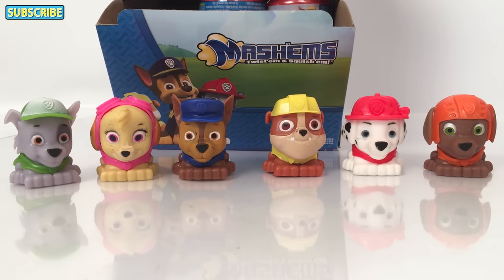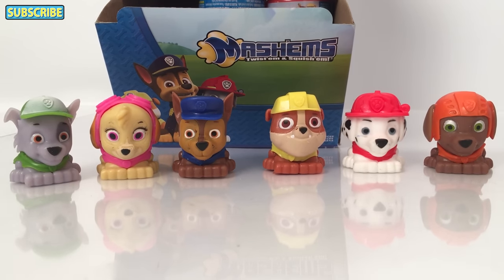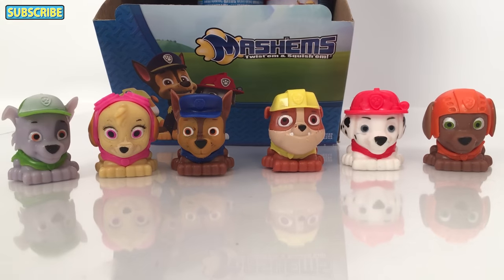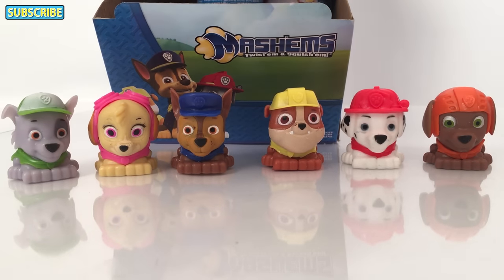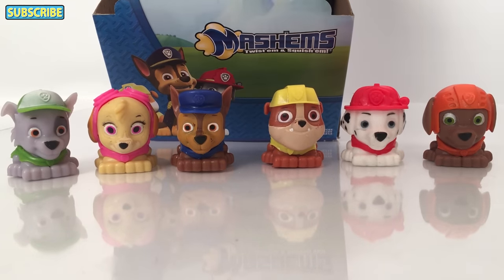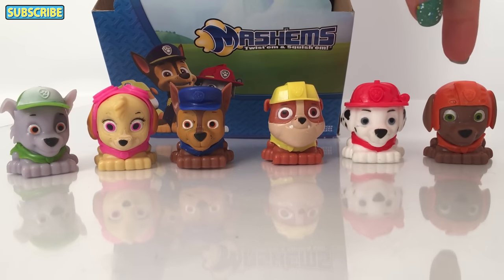We got so lucky today, guys. We got the full collection of 6 characters from Paw Patrol Mashems Series 1, yay! And there they are. Rocky, the mixed-bred pup. Skye, the Cocker Spaniel and Poodle. Chase, the German Shepherd. Rubble, the English Bulldog. Marshall, the Dalmatian pup. And Zuma, the Labrador pup.